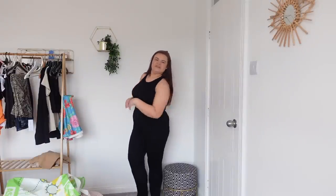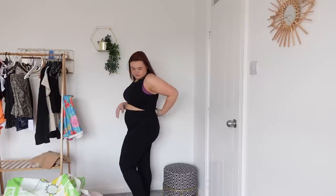I have a few pairs of pants like these that I've got from Yours Clothing and New Look before, but these ones from Asda are really cute. £11 as well. I think that's an absolute bargain. I just think it's an everyday comfortable trouser, especially if you're going on holiday and you're going to be traveling. I just think these are an absolute must.